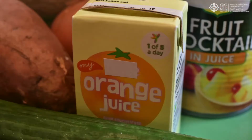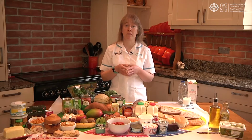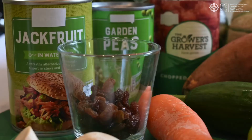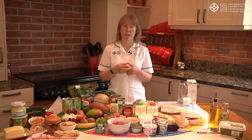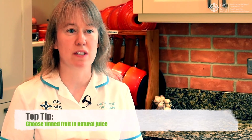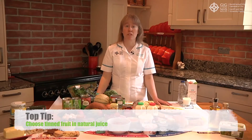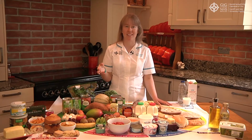There are 2 points that you need to remember about juice and dried fruit. Fruit juice and smoothies should be limited to no more than a combined total of 150 ml a day, which is this size. Similarly, dried fruits should also be limited to no more than a tablespoon per day, and if you are weighing your food, it's 30 grams. This is due to the high sugar content. A useful tip if you are choosing tinned fruit is to make sure where possible it is in natural juice as opposed to syrup, again due to the higher sugar content.